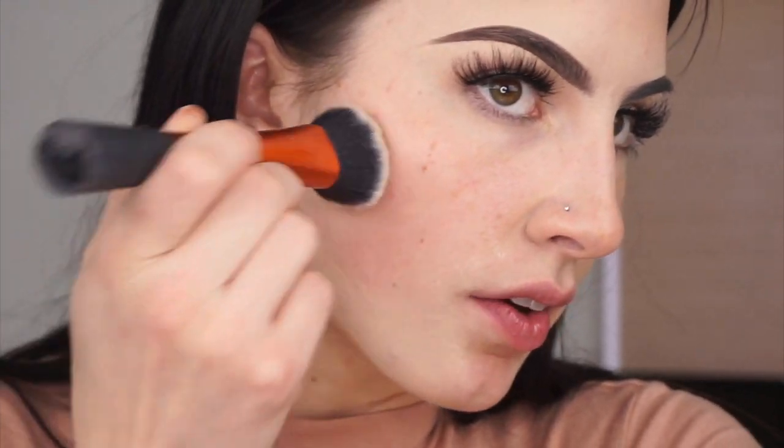Look how full coverage that is. It's insane. I'm just going to cover this whole area. I'll use the excess to cover the redness on my chin. I'm just going to really concentrate it right there. You can see it just kind of disappears.